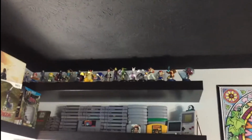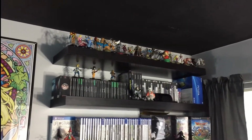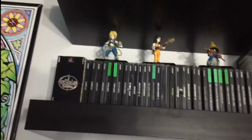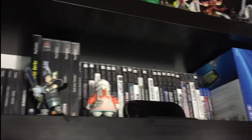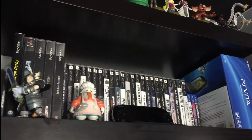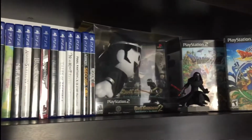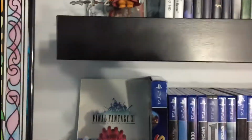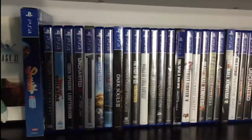Let's see here, I got my amiibo figurines right up here, and then I got my PS1 collection here with, of course, my favorite Final Fantasy IX crew standing on top of them. A couple of my games, you'll notice some RPGs in there, some of the older PS1s. I got PSP and Vita right over here, and then going down we have a couple things hung up here, my list of PS4 games, going down some more of the PS4 games.